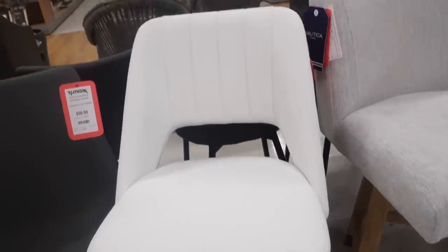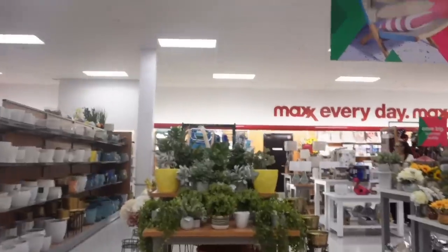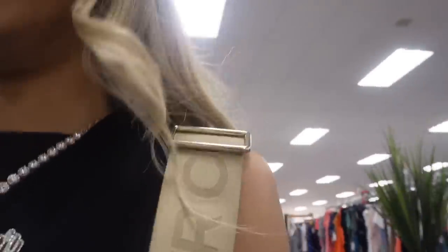Okay, y'all, see, we at TJ Maxx. Do y'all think this will work? Keep looking. They got a lot of good stuff though. Okay, so I really like this chair right here. But should I walk over to Home Goods to see if they have a better chair? Or what?